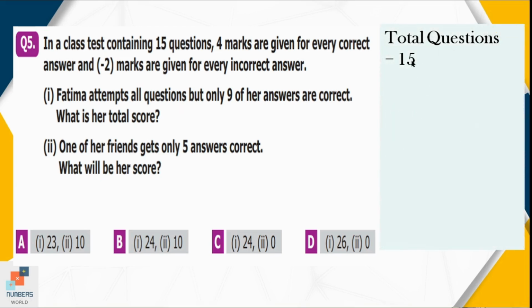So there are 15 questions in total. Fatima has done 9 questions correctly out of 15, so it means her 6 questions are incorrect. For every correct answer, she will get 4 marks. So 9 fours are 36, and for every incorrect answer, 2 marks will be deducted. Out of 15, 6 questions are incorrect, so 6 twos are 12.